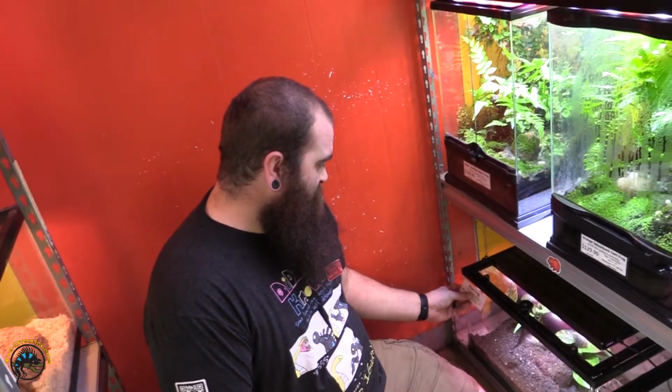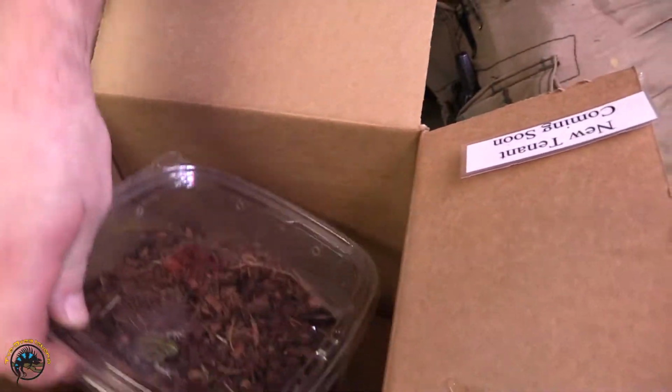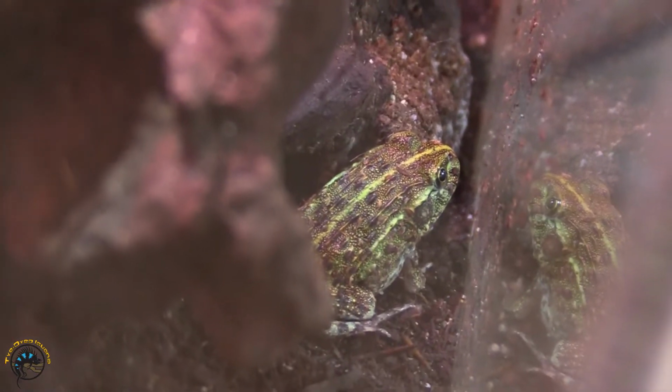Got in pixie frogs. Pixie frogs. Oh boy. Wow. They sent them in big containers for such small froggies. Overkill? Yeah, that's what I was gonna say. Overkill. There's one. There we are. There's a little pickle. Bye. Have a great day.